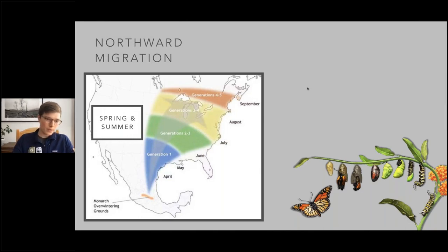In the springtime, those butterflies make the return trip from the overwintering grounds in the mountains to the north. And this graphic is really great because it's showing that as they move north, they're doing it through generations. So if you start in the wintering grounds about right now, the monarch butterflies are starting to think about flying north, and they're going to fly into southern Texas and into this area that's noted in blue as generation one. Those butterflies will lay their eggs on milkweed, and those caterpillars will hatch, and then they'll feed and become butterflies, and then they'll fly further north, and then that next generation will happen in the green area.